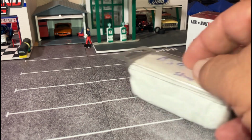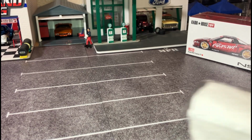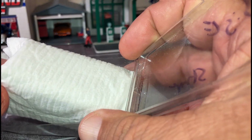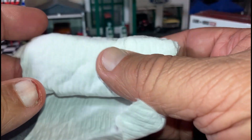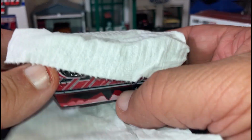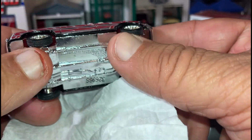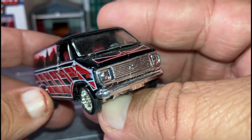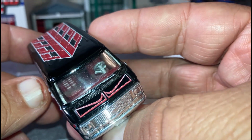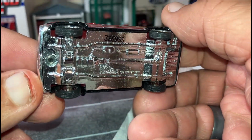Here is some sort of little random car. Since it's open, let's take a quick look at what this might be. Could be a custom. Could be just a loose one. I obviously enjoyed it enough to bid on it. So what have we got here? Oh, a van, part of my van collection. So it is rubber wheels. Pretty cool. Looks like a little Chevy van. And it appears to be Racing Champions. I know that chrome is hard to see, but Racing Champions minivan.